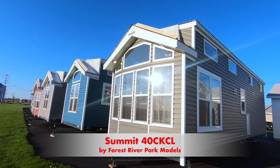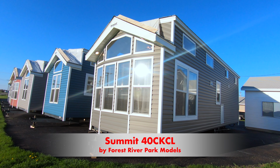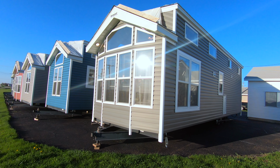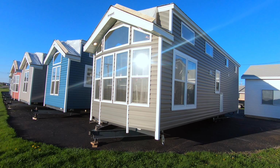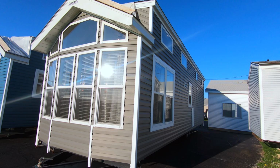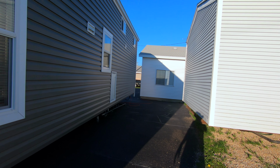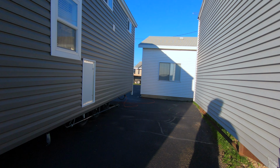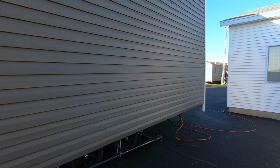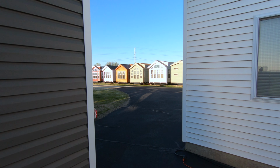We've been looking at Quail Ridge Summit and log cabin park models. This is a gray trailer with white trim. This is the Summit 40 CBCL and its MSRP is about $59,000. I'm going to take you around it and then we're going to go in it. Tell you about all its fine features. It's a tall loft with a triple axle, 20-gallon electric hot water heater. It's weathered gray with white trim.